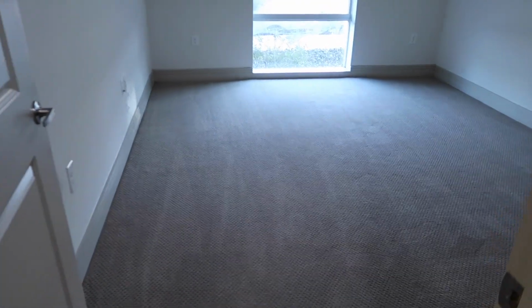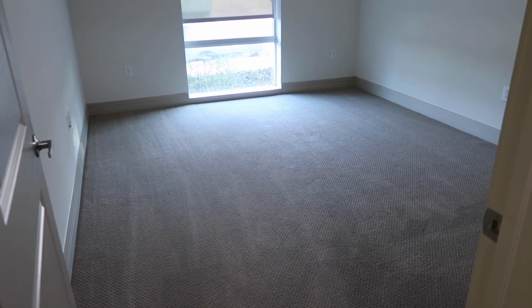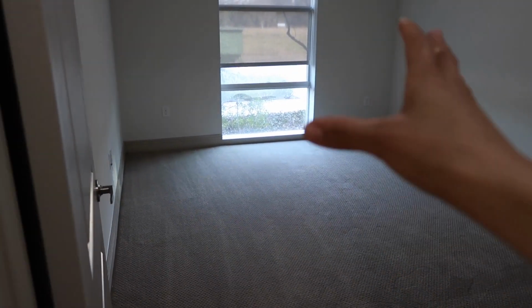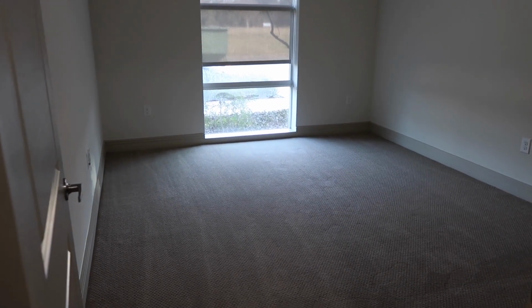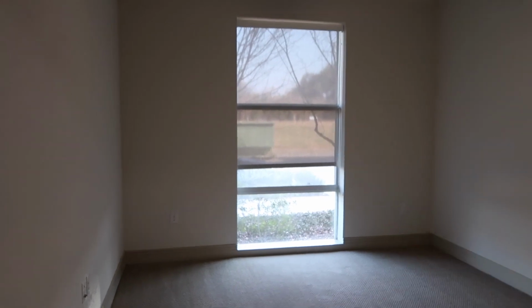So here is bedroom number 1. It's a nice size bedroom. It's not small to me. It's like a medium, I would say. So you can definitely fit your bed, your nightstand, your dresser. It has a ceiling fan, a big old window for a whole lot of natural sunlight. And it's carpet in the bedroom. So it's a nice size bedroom. We're gonna head to bedroom number 2, which is across the hall.